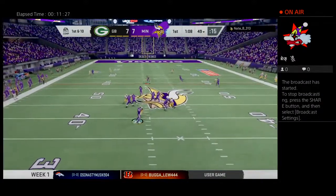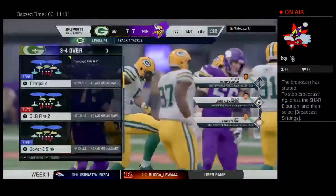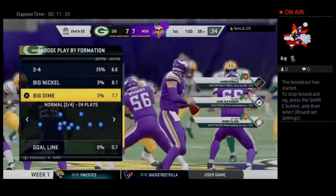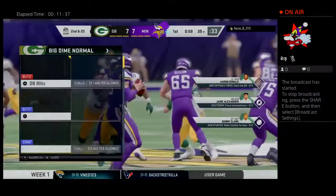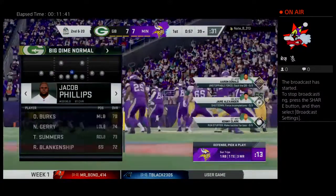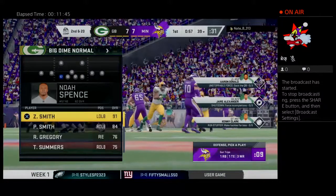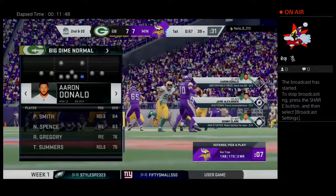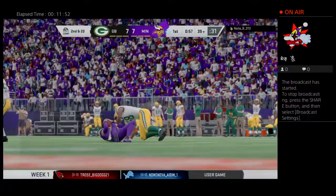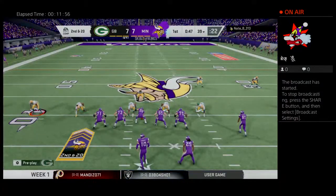Looking to throw, Herbert. Now the Packers give him nowhere to go, and they bring him down. Well, that's the second time he's been sacked so far in the first half, and if they have designs on having a big year, on going anywhere, they've got to find a way to keep him upright so he can throw the football. And the job becomes twice as difficult now. After the sack, it's 2nd and 20.